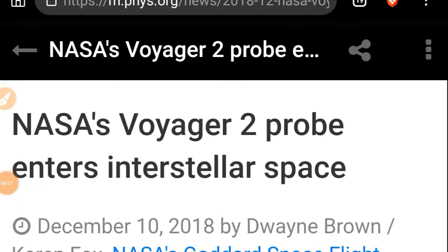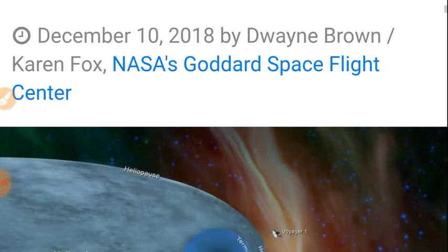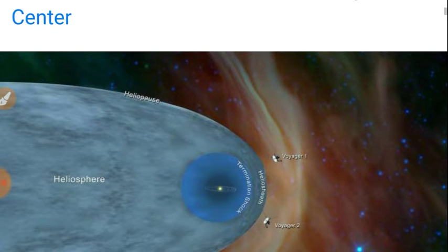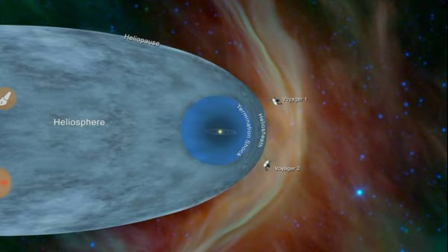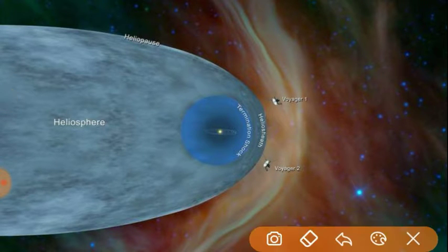Next, let's talk about the Voyager 2 probe. Voyager 2 probe has recently entered interstellar space. You see, as the sun spews out plasma, you've got your solar system in here, right? There's your solar system. And then you've got the termination shock. And then you've got the heliopause. Heliopause is where there's no more solar plasma.